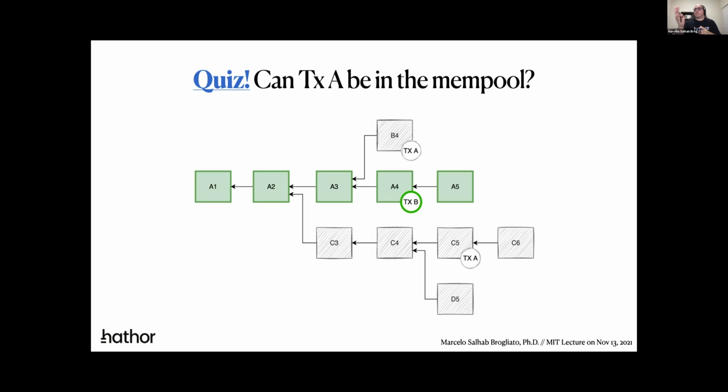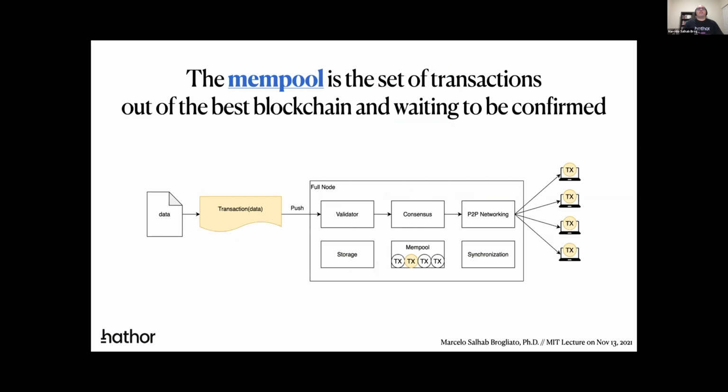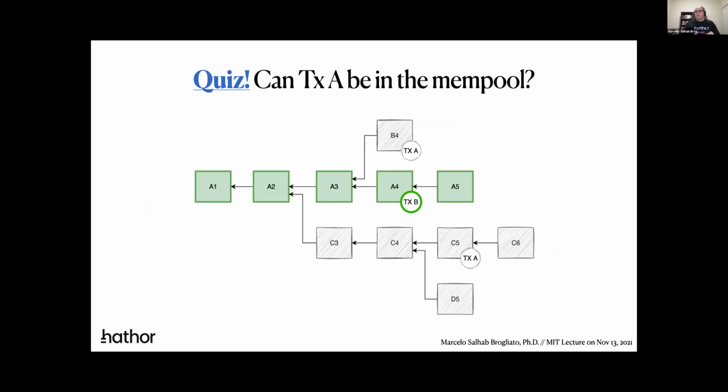But if you have a transaction on C6, let's call it transaction X, in this situation it would be in the mempool. Because let me get back to the definition of the mempool. The mempool is the set of transactions out of the best blockchain. So what happens is that, let's say you are here, you have C6, you don't know A5 yet, and then you're syncing and you receive the A3, A4 and A5 blocks.